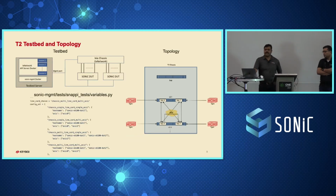Later, a requirement came in to enhance these RDMA cases to support the T2 chassis. The testbed used is similar to that of T0, T1. Here we have additional connections to multiple DUTs. Here the SONiC DUTs represent the line cards of a T2 chassis. The users have the choice to specify on which line card or which ASIC to run. That can be specified in the variables file. Depending on the user input, the ports will be picked and the test will be run.